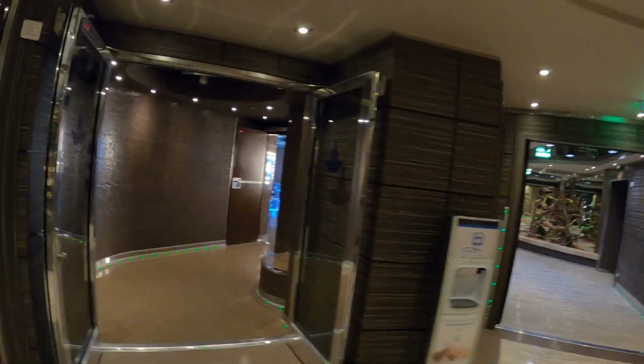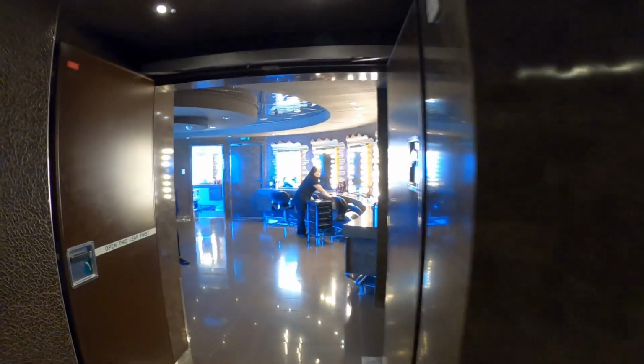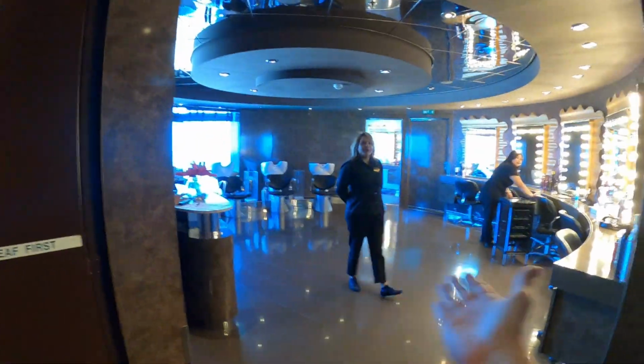They've got a beauty salon right through here, so if you want to get your hair cut, get makeup done, anything like that, they have ladies, very friendly, ready to serve right in this area in the spa.